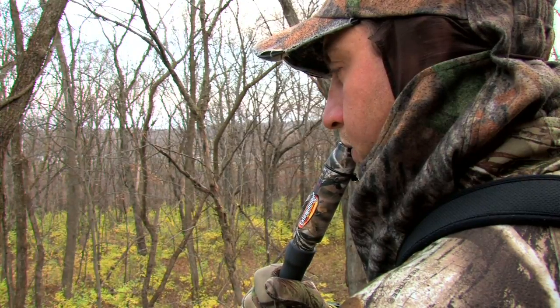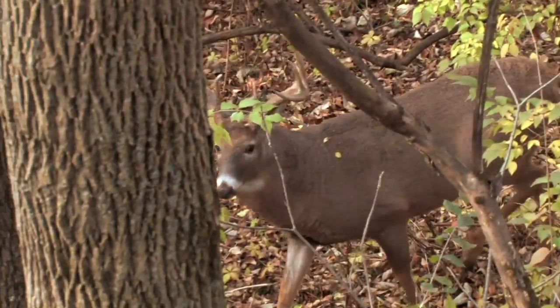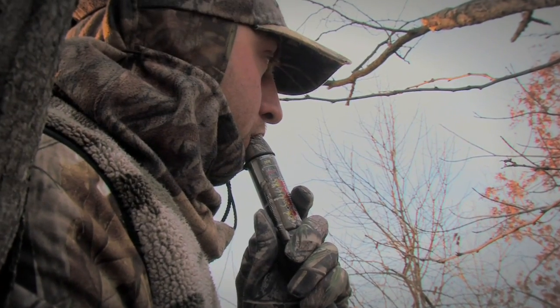You know, not even from a convenience perspective, but from a value perspective, before I would buy a handful of calls, drop $100 easy on a calling system. Now that I've got all the calling system into one item, not only do I have the convenience of just carrying one item in the field with me that's extremely effective, it's only a fraction of the cost. So instead of spending $100 on calls every year, now I just buy one call, and it's the Extinguisher.